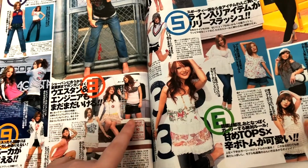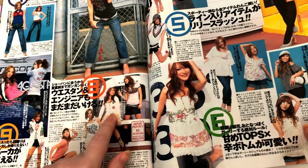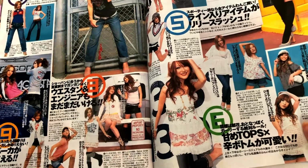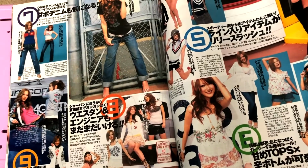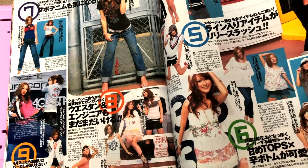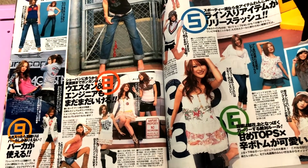And we have the denim with the top. We have floral print put with kind of a more boyish looking jacket, and then cowboy boots, oddly enough. Once again, sometimes Japan puts some strange things together, right? And then we have this outfit with stripes. This is so random, but it somehow works.